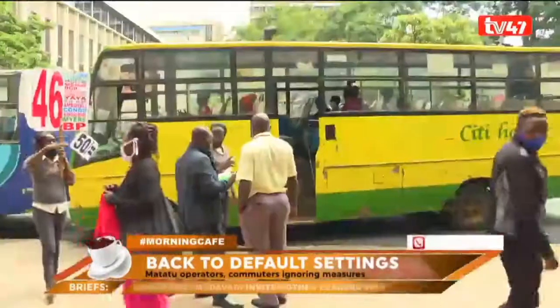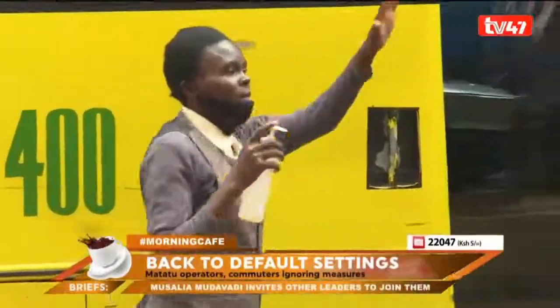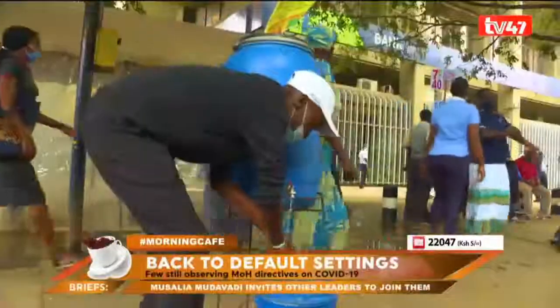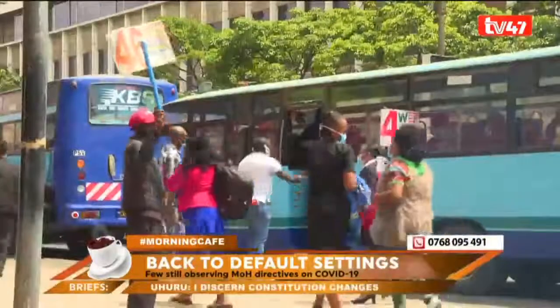However, the situation at the Kencom bus terminus is different. As stage managers and conductors call out for commuters, they have sanitizers in hand. Every passenger has to sanitize or wash hands if they prefer to. At least there is order here.